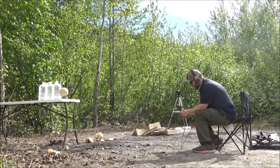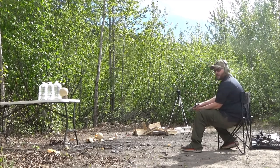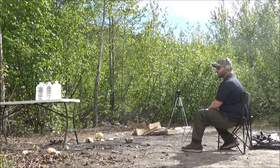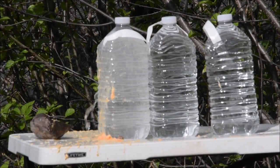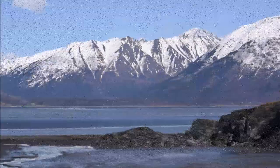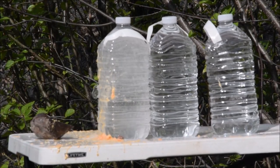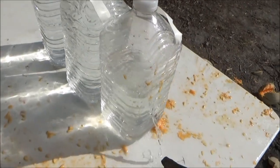Here we go, Ruger 1911, Hornady Critical Defense, 185 grain, FTX. Nice little watermelon split there. Looks like we might have made it into the first jug. Okay, the bullet only went into one water jug.